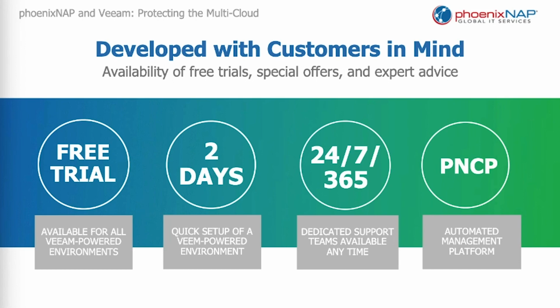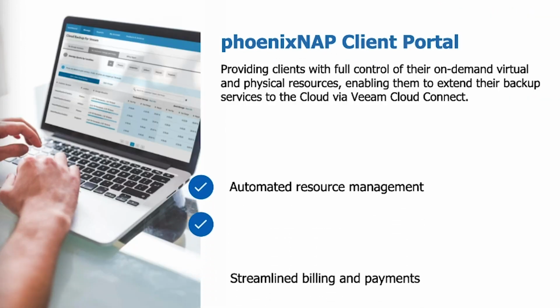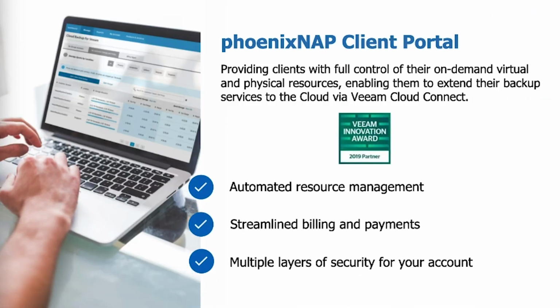And we incorporate that all into what we call PNCP, which is really a control panel for automation orchestration. We're building more and more tool sets to allow more API-driven activities through that, so even bypassing our control panel. But all the back-end orchestration is the same for that system. We're just exposing most of it. And something interesting about this, we did win a Veeam Innovation Award for the integration work that we did, and it was really focused around the reseller market.